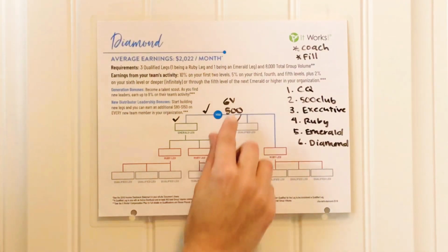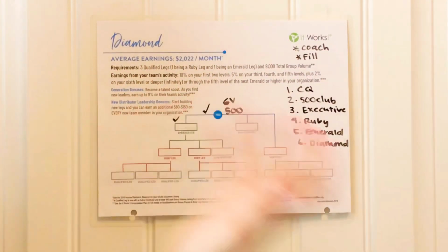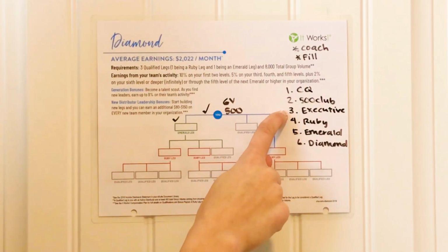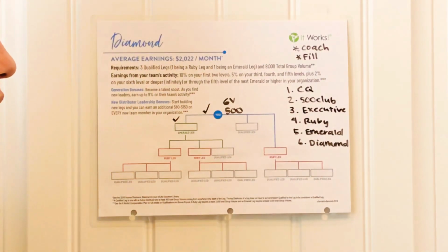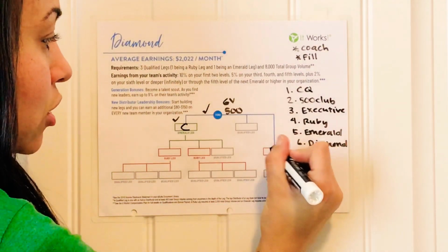Now, if you're already at 500 group volume on day one, great, you're a qualified leg for somebody else in your upline, which is wonderful. And now you're moving to the third step, which is to go executive. So what you're going to do is look at your report, volume total by distributor, and pick out your two highest legs. And obviously, it's probably going to be your emerald and your ruby leg.